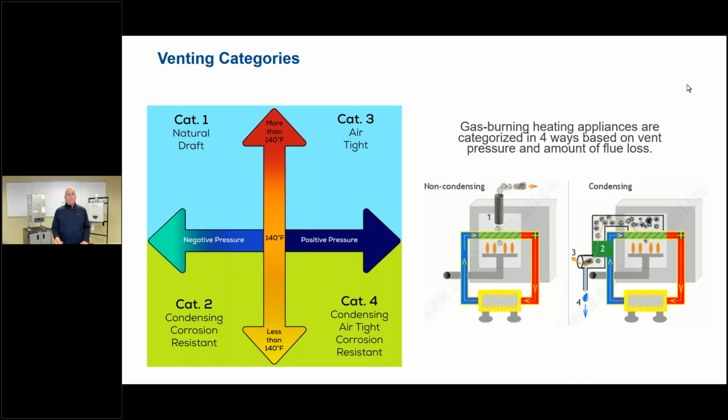That's why we can't use metal vent. It'll eat right through it. All right? So that's why the industry ran to PVC because, yes, it can handle that condensate. It doesn't damage the plastic. But again, what we're not paying attention to is running the system temperatures.